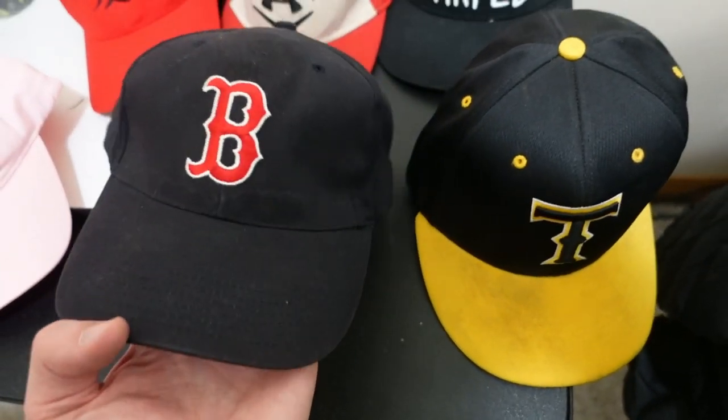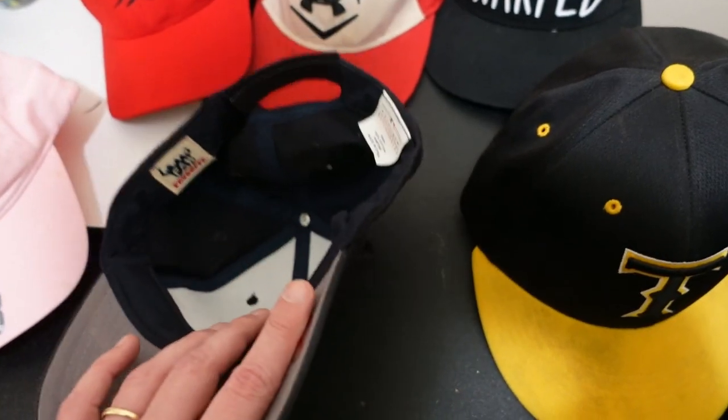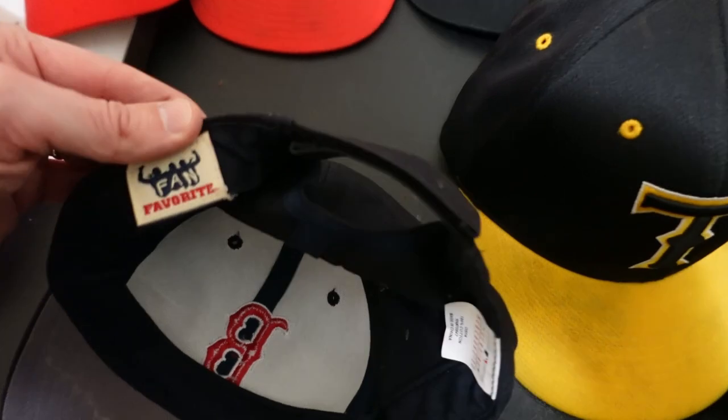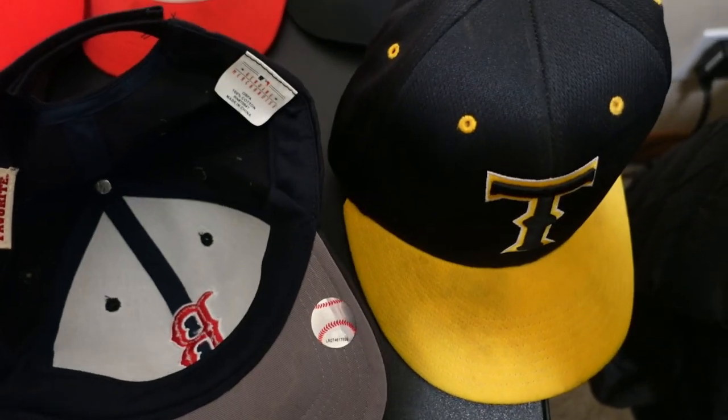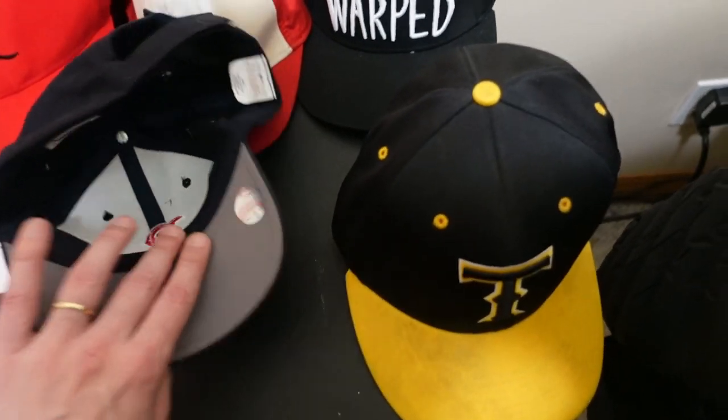Another Boston hat here, the basic Boston B on there, the blue and the red colorway with the white striping. Fan Favorite is the brand on this one. One size fits all strap back. So that's probably a $15 piece as well.